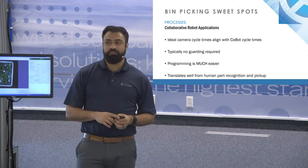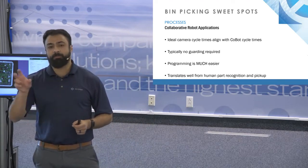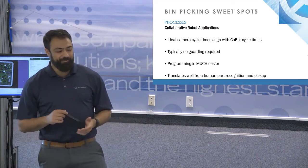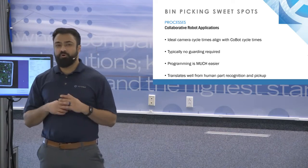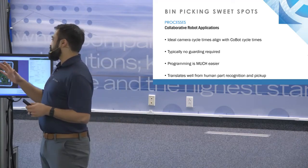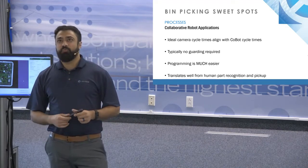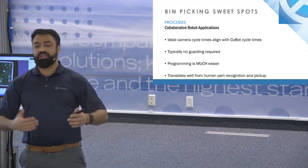Typically, especially in applications like a simple pick and place or machine tending, where you're just picking up parts, not saw blades, right? But picking up parts and feeding them to a process. In a lot of cases, no guarding is required, which not only makes the robot redeployable, but the bin picking system as well. Programming is a big one, and we get lost a lot of times in, I don't need to invest in a bunch of new safety like I would with another robot.